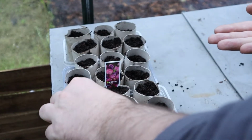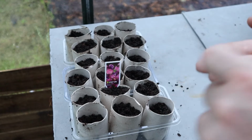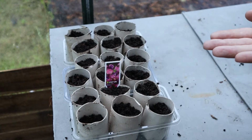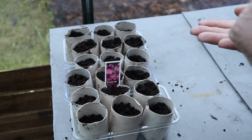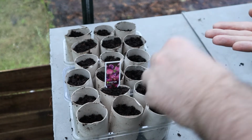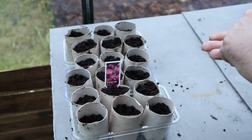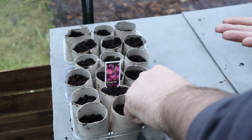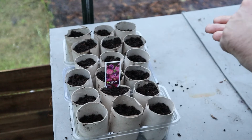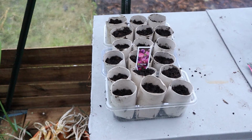So all I'm going to do is put one in each of these little tubes, and then cover it over. Just give it a bit of a poke down. There we go. Alternatively, you can just put 2 in each of these. I normally just like doing 1, so I feel like they go further. But you can put 2 in each one, and then just pull out the weaker of the 2 and let the stronger seedling grow on. And there we go, that's all there is to it. So they're all done now.